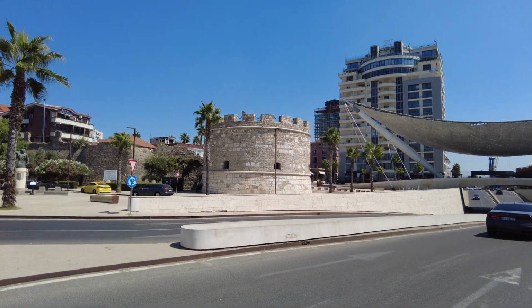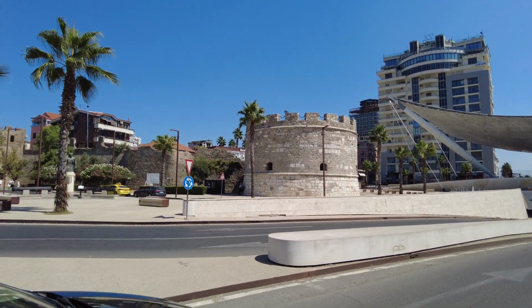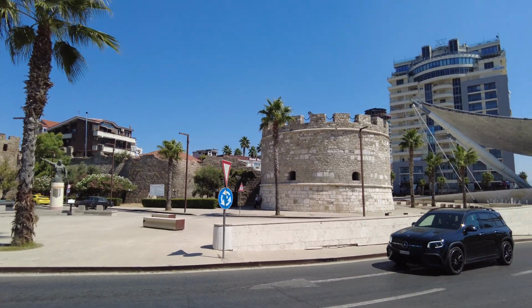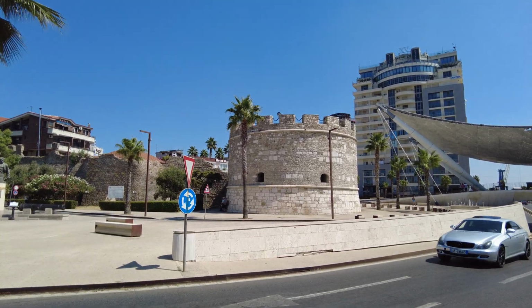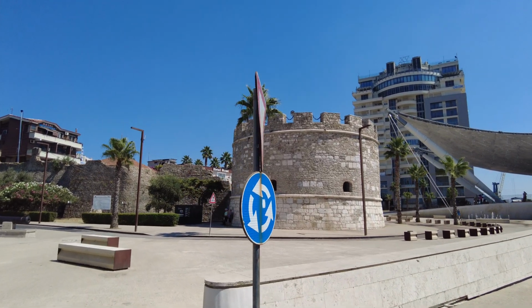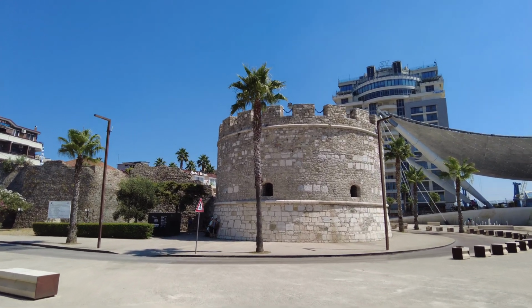Yeah, let's see if I can cross this street without getting killed twice. All right, well, there's one. And I think I can make it. All right. There's the Venetian Tower. Cool.